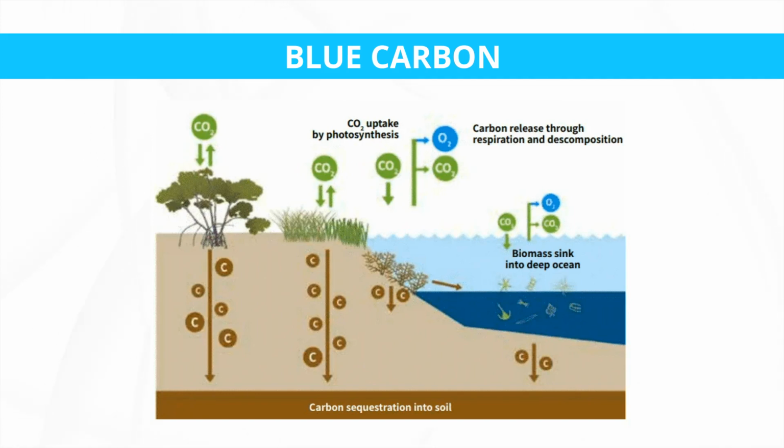And the soil accumulates, it gets more densely packed. So that's why it's such a problem to lose these systems, because you're emitting thousands of years of carbon that's been stored in these soils.